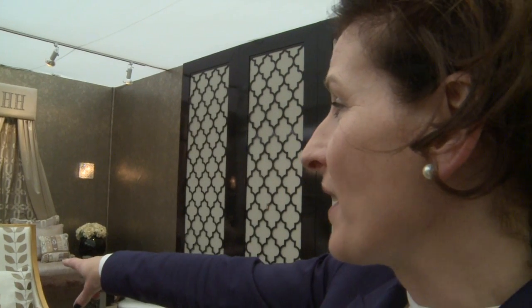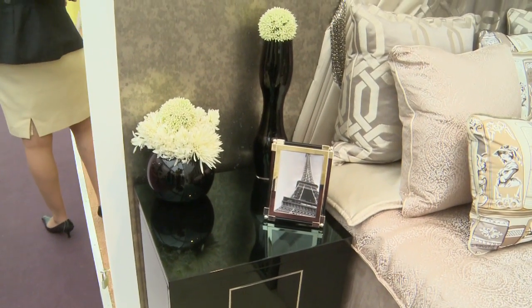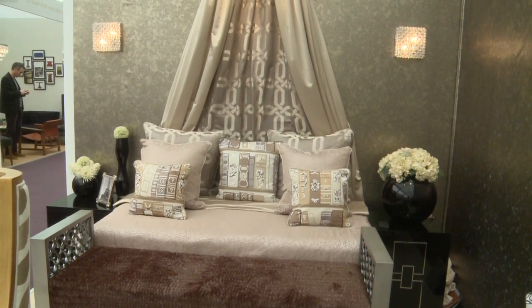I love the little detail on the side of the bedside. Is that a chrome? Yes, it's a chrome inlay. It's an art deco look on a bedside table. So again, the Great Gatsby influenced art deco furniture.